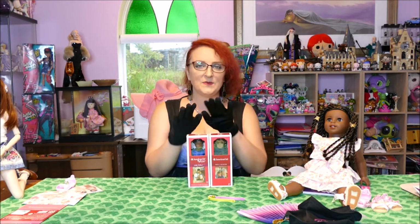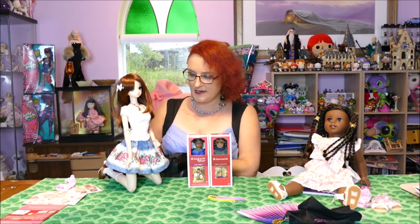The doll personalities. While I was also at American Girl, I got 2 of the mini dolls. Now I got these specifically with the doll for a doll thing. So here is my main smart doll Casey. I wanted to get these for my girls so they can have their own American Girl dolls. I'm going to look at them up close with them. So Addy Walker is going to be for Serena, who is my smart doll Justice up there.